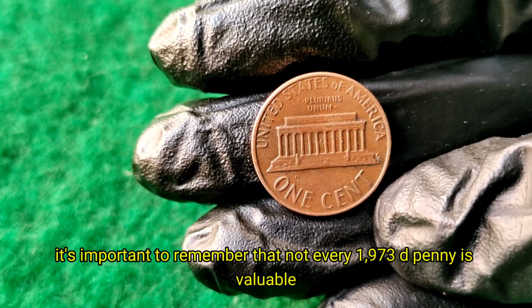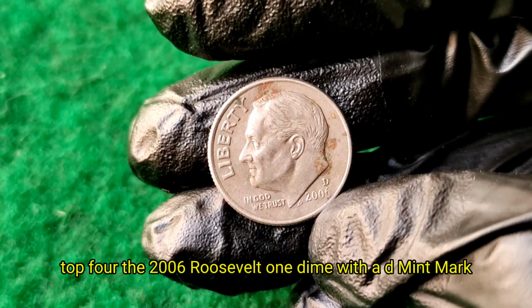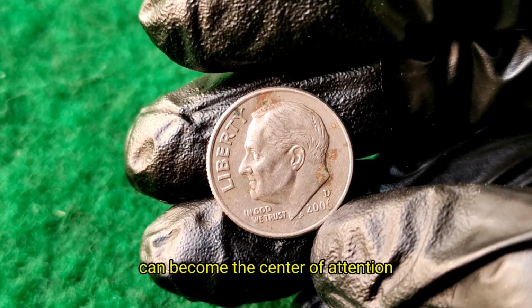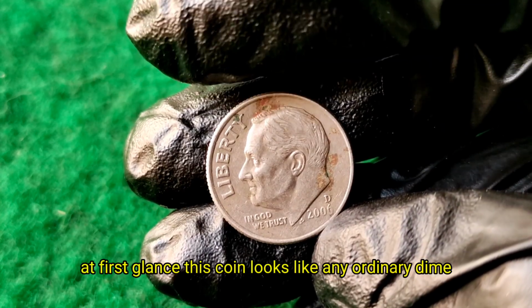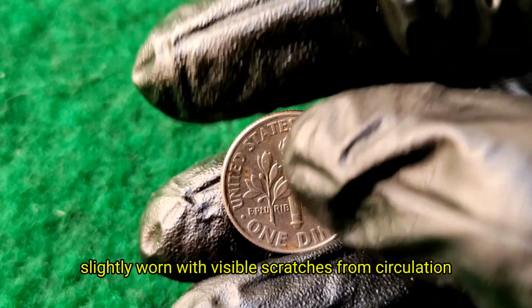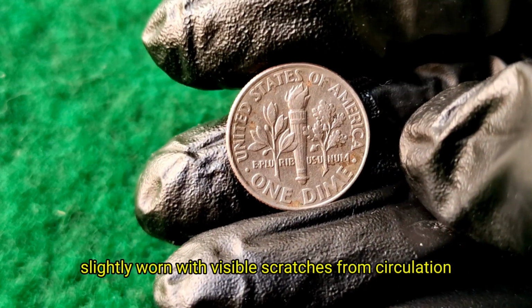It's important to remember that not every 1973D penny is valuable. Number 4, the 2006 Roosevelt dime with a D mint mark can become the center of attention. At first glance, this coin looks like any ordinary dime, slightly worn with visible scratches from circulation.